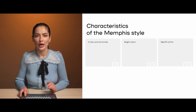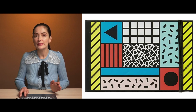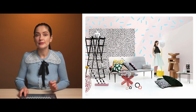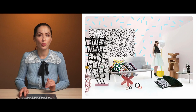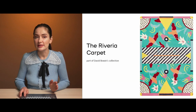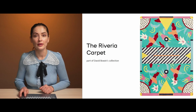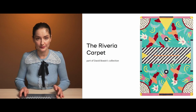Prints are wild, unusual, and fun. In Memphis design, patterns are characterized by their boldness, whimsy, and unconventional nature. This aesthetic often features abstract shapes, zigzags, and polka dots combined with bright, contrasting colors. Even today, designers and artists admire this bold style. For example, the Riviera carpet was even part of David Bowie's collection.